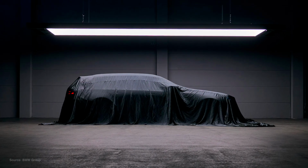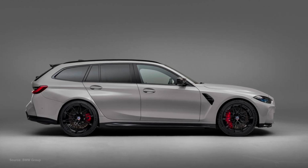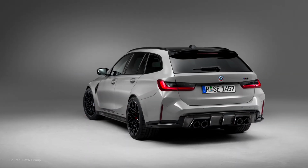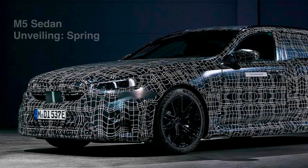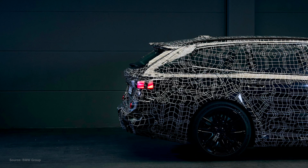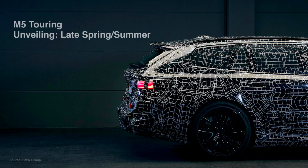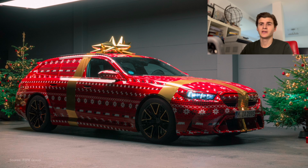This will also be a very special launch for the M division as well, as it will be brought into the US market. Yet there's still no news on whether BMW will change their mind and also bring the M3 Touring that we've seen in the European market. Either way, we should expect the sedan version of the M5 to be unveiled by late spring, entering its production in July. And on the other hand, the M5 Touring should be unveiled shortly after, with the production slated for the month of November.